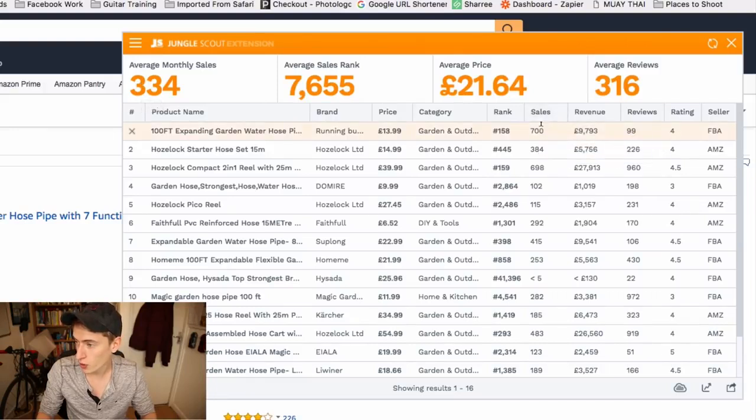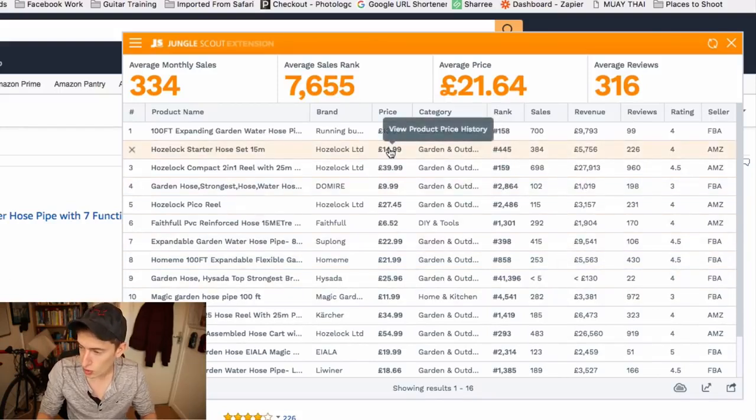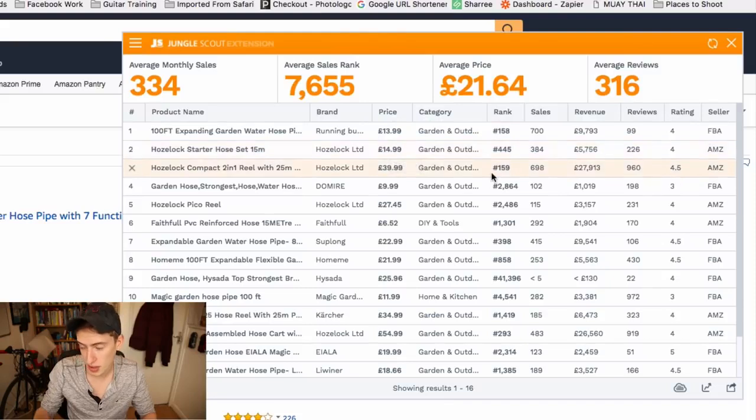However, some products, for example, this one's doing about 10,000 revenue, 27,000 revenue, 10,000 revenue, 26,000 revenue. So there are some pretty good listings here. Another factor is the price. We wanted something between 10 and 50 pounds, and you can see that actually covers that, because the average price here is £21.64. So the only box that this product has ticked is the average price. The average sales rank is huge, the monthly sales is slightly lower than we wanted, and the average reviews is higher than we wanted. So this would be a no-no of a product.